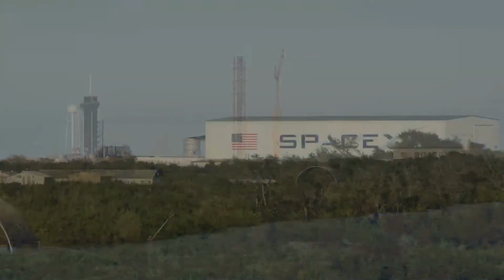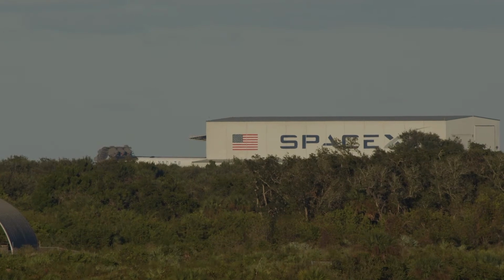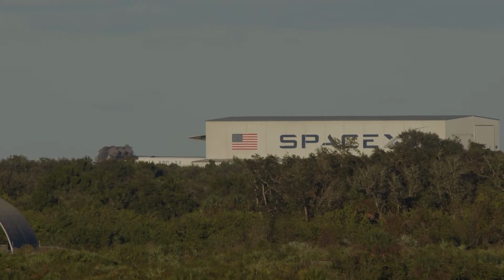SpaceX does not use the crawlerway, and instead of using the vehicle assembly building, this massive, iconic 52-story tall building that NASA uses for the Artemis program now, was originally built for the Apollo programs. SpaceX constructed this much smaller hangar for horizontal integration of their rockets. You can see up close here, the Falcon Heavy is parked just outside that open door on the north side of the hangar now.